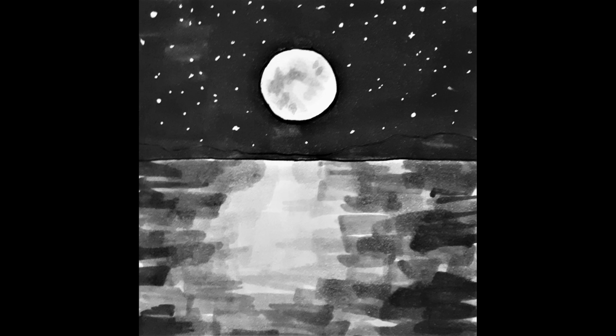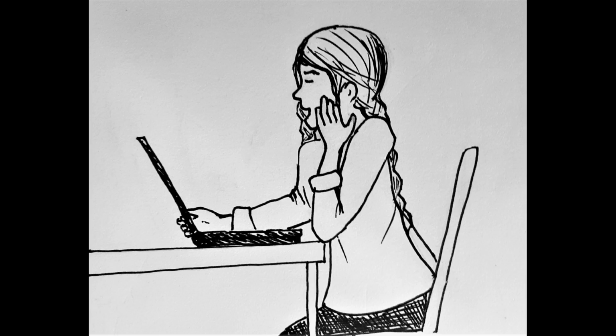I started using markers in prompt number 2, and after doing that, I was kind of hooked on them. It really made the process go so much faster, and it looked a lot smoother than a lot of the hatching and pen shading techniques that I was using for some of these drawings. So you can see that's what I used here. Prompt number 11 was an image of something or someone you love. And here I drew myself on a video call with my best friend.